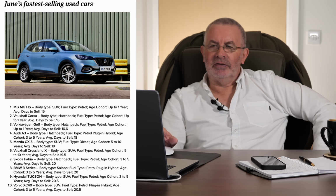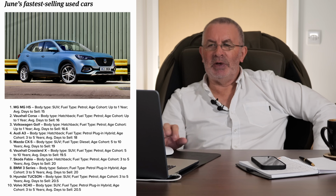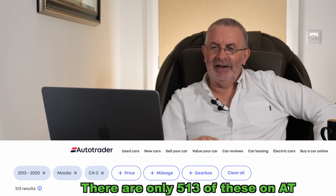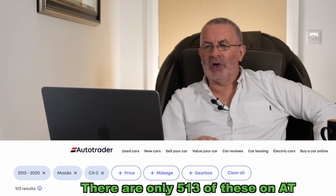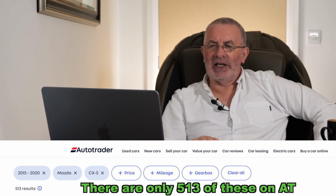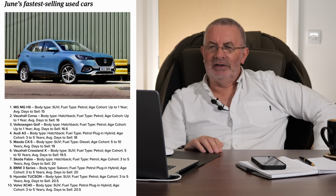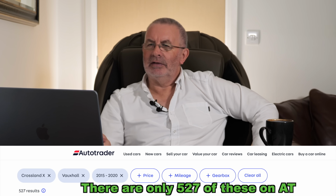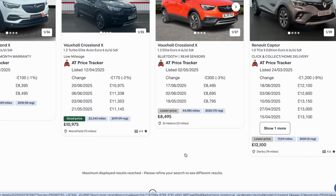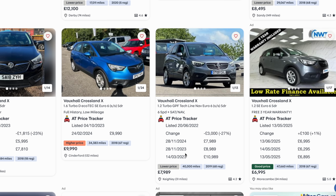Mazda CX-5, 5 to 10 years. I mean, there's just no... How many of them will there be? Vauxhall Crossland, 5 to 10 years. Vauxhall Crossland X. So those are all ads at the bottom. We'll get to the real one.